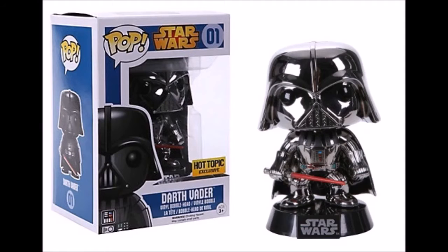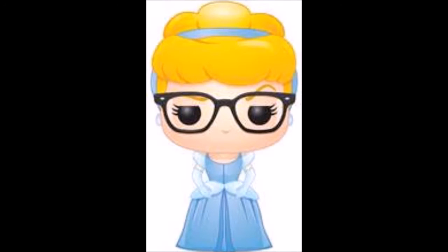For Star Wars fans, they are giving us a Chrome Darth Vader, which looks very cool. But they are also expanding, like I thought they would, on the Disney Princess Hipster Collection. They're only showcasing 1. They don't have an actual glam shot yet. This is only a rough sketch, but it is Cinderella. Don't know exactly when she's coming out. I believe it's early 2016, but I'm hoping that this is not the only hipster that they are adding.